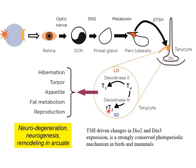And those two hormones in turn act within the hypothalamus to cause various changes: neurodegeneration, neurogenesis, remodeling. These have all been shown to be affected by the thyroid hormones in controlling all the kinds of things which you see in the seasonal cycles. And it's noteworthy that the TSH-driven changes in deiodinase 2 and deiodinase 3 is a strongly conserved photoperiodic mechanism in both birds and mammals which breed seasonally.